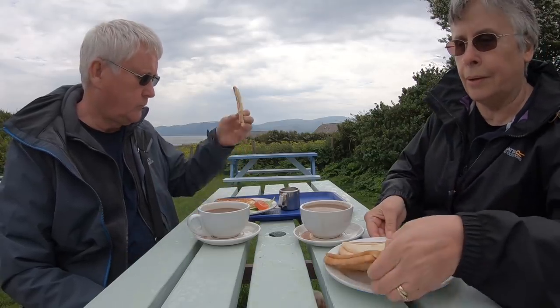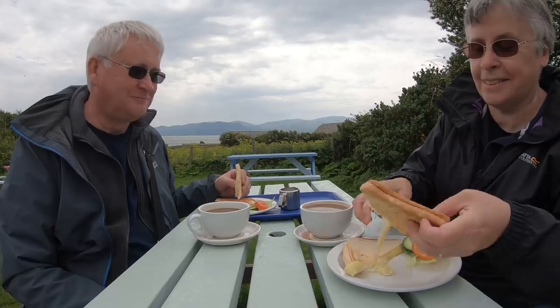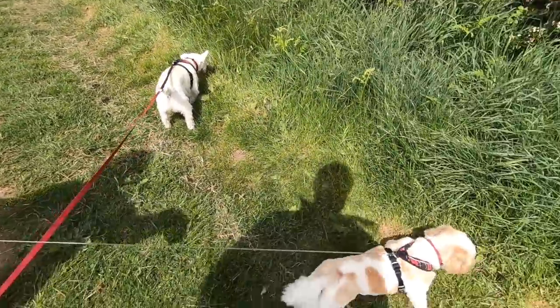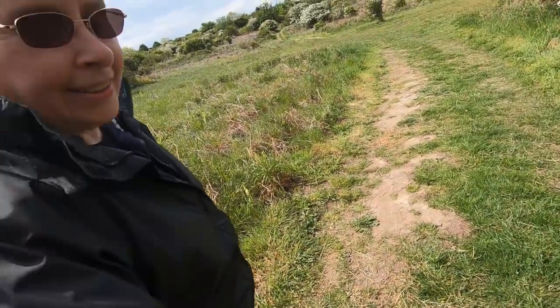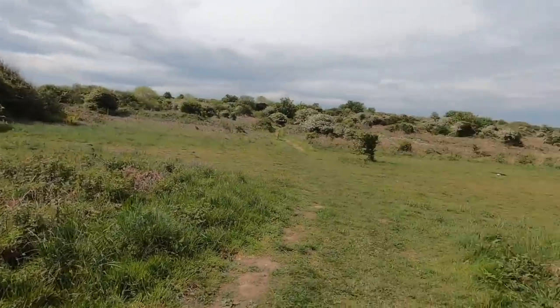Hello. How are we doing? Oh, the battery on my dog. And my dog is running down. And the battery on my GoPro is running down as well, so we're just gonna have a little walk around here. The sun's coming out and we've both got wet weather gear on. So probably going to get very warm in a minute. This is a lovely place.